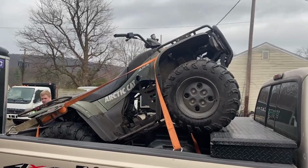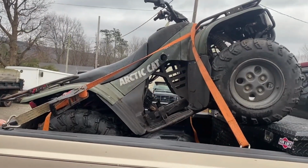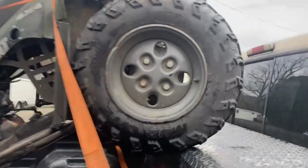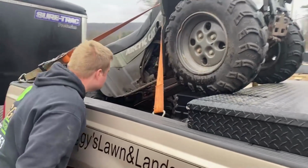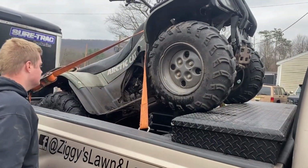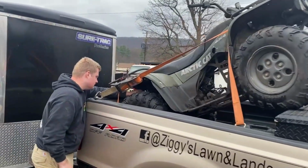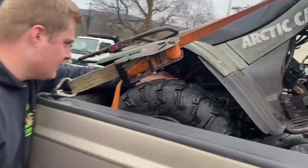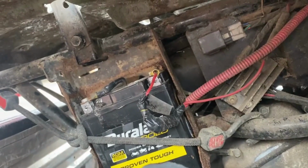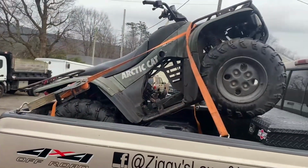Here's the second quad we picked up. I forget what year, but it's an Arctic Cat 250 4x4. It's got these good tires on it, ITP Mudlights, good tread, and it runs. It has a dead battery. I think the voltage regulator is bad, which really isn't a big deal. That's a common issue on these ones. And the wire's all messed up, Jim. Where? Right here. Positive. It is all messed up. Anyways, we'll go through it and get it right.